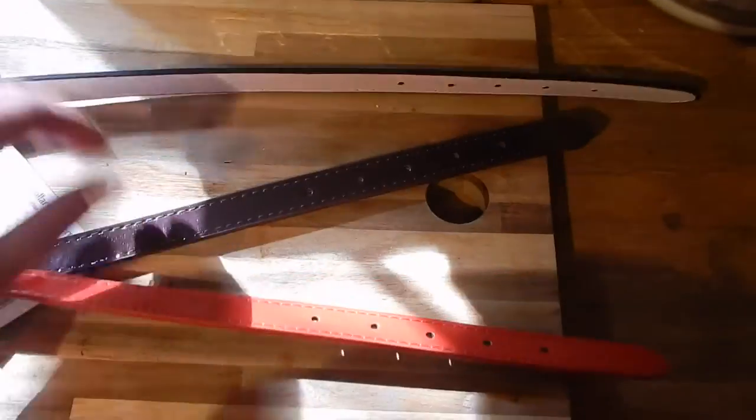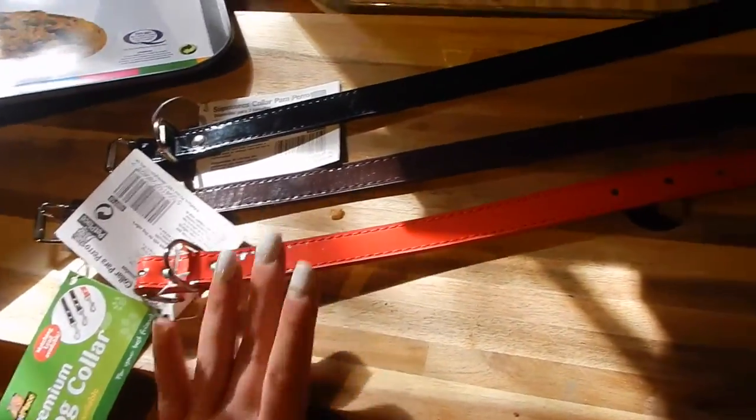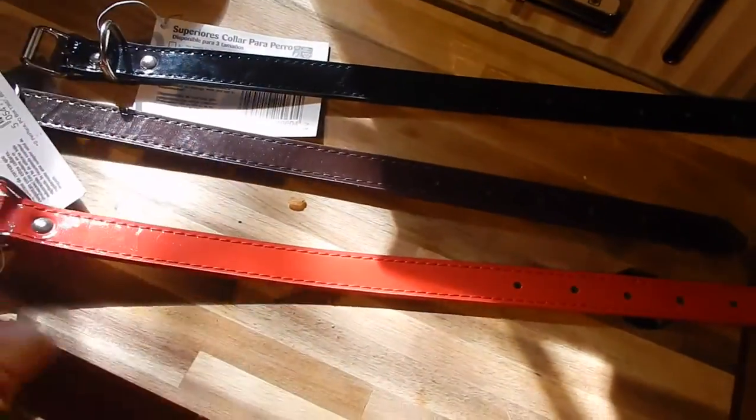And then I got 3 collars for Arla Bear. They're only £1 from Poundland, and they have 3 different sizes, and I just think they're really cute. There's a black one, a brown one, and a red one.